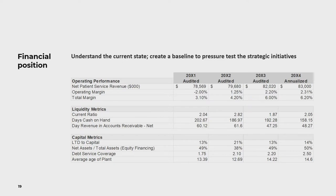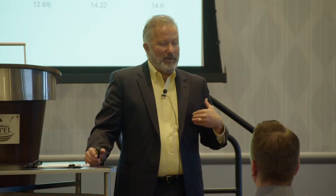And one of the areas that we look at from a financial standpoint is the top 10 financial indicators, looking at operating margin, total margin, EBITDA we typically look at. It's not included in this particular slide, but liquidity: look and make sure you have strong ratios, current ratio and days cash on hand. Are you collecting well? That type of thing. Looking at the capital structure, is your long-term debt to capitalization too high, too low? It affects your credit in the markets if you need to borrow money to get out there and make some investments. Debt service coverage ratios, that type of thing. Average age of plant measures how old the facilities are, not just the bricks and mortar, but how much you have invested back in the facilities, including radiology machines, MRIs, whatever the case may be. It all goes into that calculation.